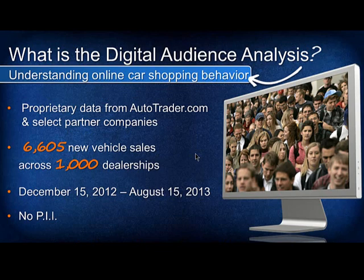So we have what's called the digital audience analysis, and that's where the majority of our insights today are going to come from. Now, the digital audience analysis, you'll also hear me refer to it as DAA. It's ongoing research here at autotrader.com that allows us to take a closer look at online consumer behavior during that car shopping process. You may have seen some of the initial releases back in Q4 of 2012, where we were looking specifically at sources of traffic to dealers' websites.